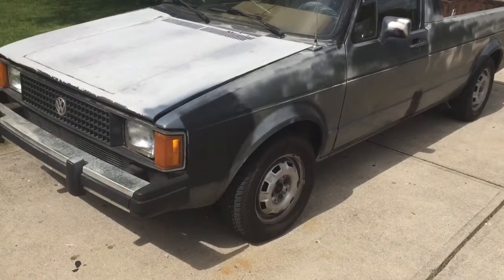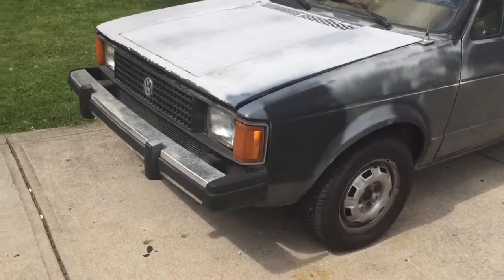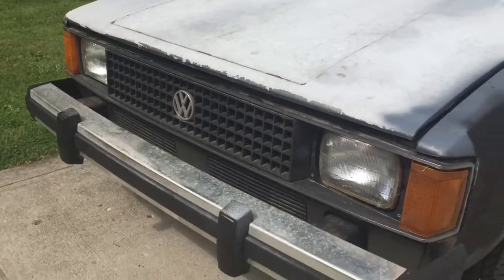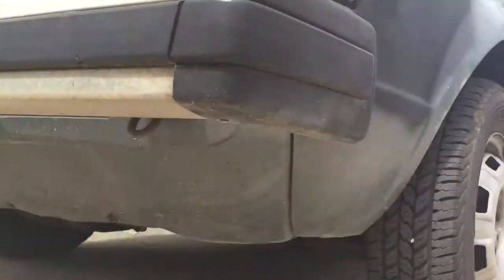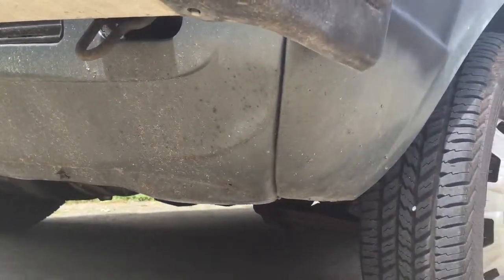All right, doing a walk around of the 81 Caddy, pointing out the goods and the bads, so that way, full disclosure. All right, so front bumper looks good. Headlights and turn signals all work and they look good. Up underneath this front bumper looks great. That piece that goes up underneath there hasn't really been hit or banged or anything.